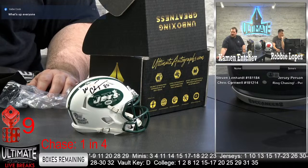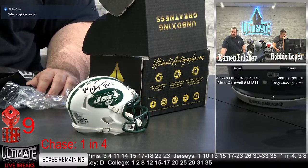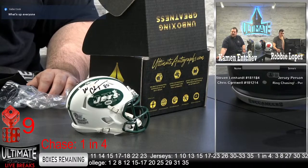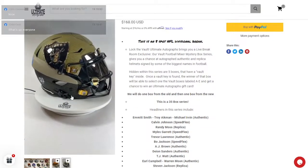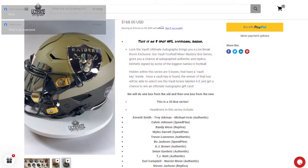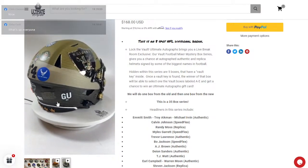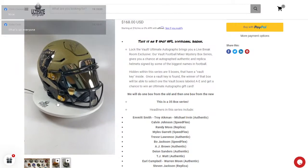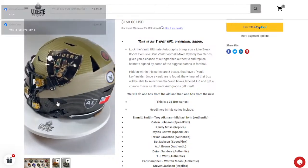Yeah. What's up, Gabe Cook? You know what's up, Gabe? We're chasing in the vault. That's what's up. Three spots left in the vault double box, only 10 boxes left. And we still have the Campbell and Moon dual signed, AJ Brown, and then this bad boy right here, the one everybody wants to see, the three-tone Hydro Speed Flex. The great Bo Jackson. Got the military branches on the back. We got the Vegas sticker. We got a lot of good stuff on that helmet. That's what's up, if you're wondering, Gabe.